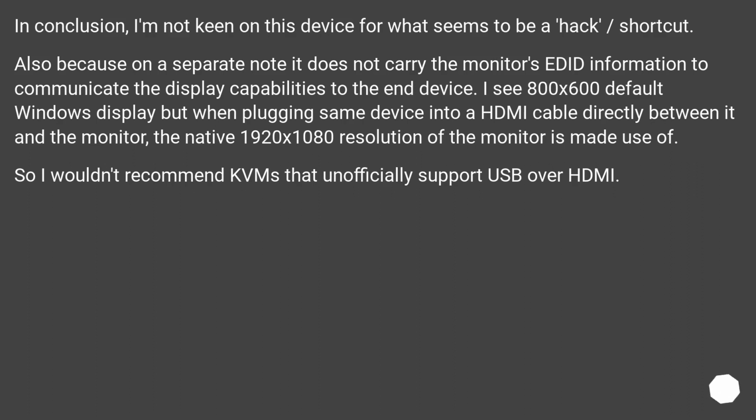In conclusion, I'm not keen on this device for what seems to be a hack shortcut. Also, on a separate note, it does not carry the monitor's EDID information to communicate the display capabilities to the end device. I see an 800 by 600 default Windows display, but when plugging the same device into an HDMI cable directly between it and the monitor, the native 1920 by 1080 resolution of the monitor is made use of. So I wouldn't recommend KVMs that unofficially support USB over HDMI.